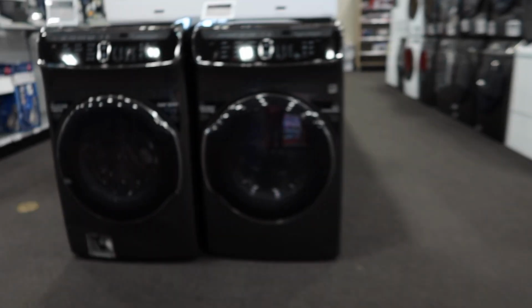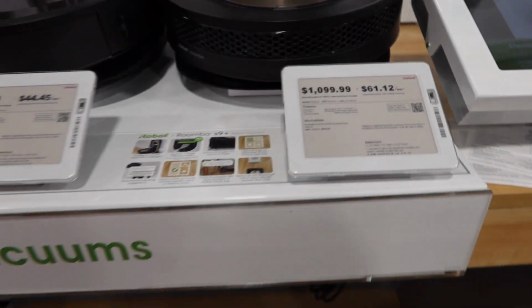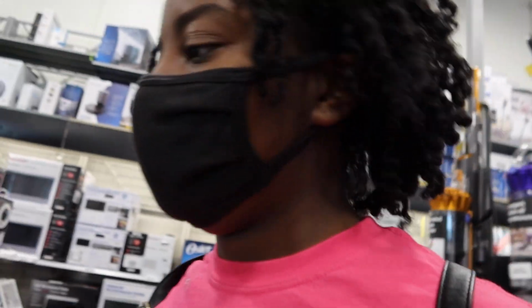Oh, look at this. That is everything. When I get married, I'm gonna get something like that. Oh, this is the iRobot vacuums. Look at this. Oh my god. $1,000 for a vacuum. Why am I here? I cannot focus.